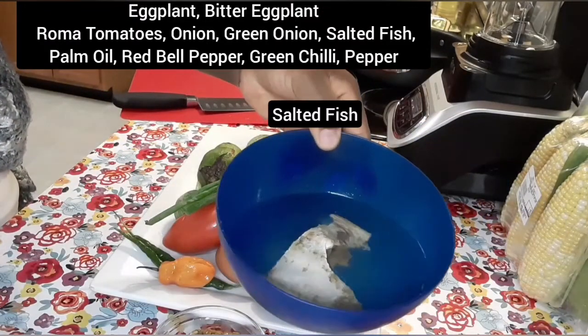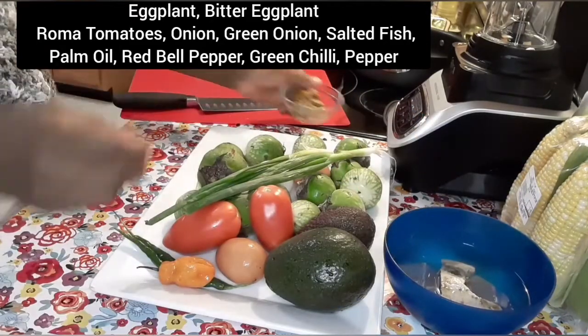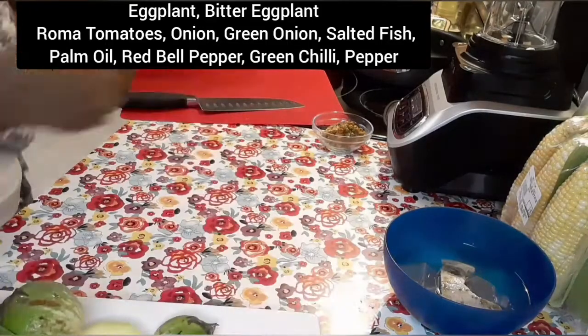I have some salted fish in water to take out some excess salt. Yes, and then the yam.